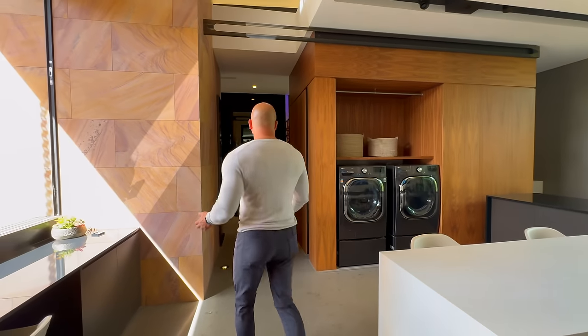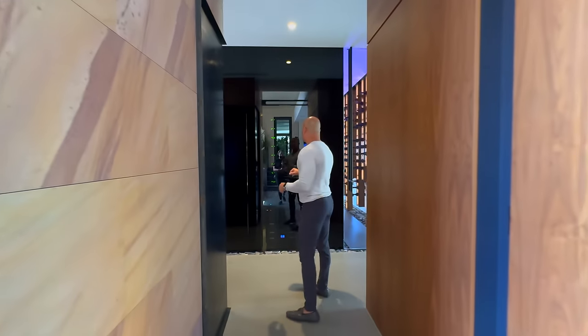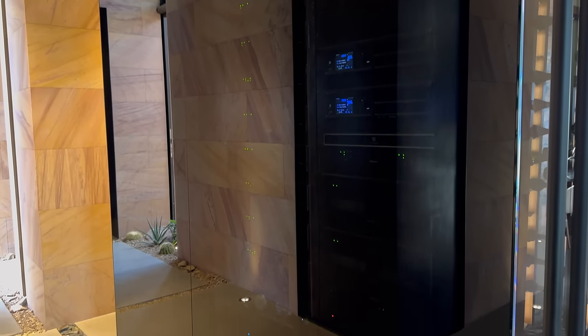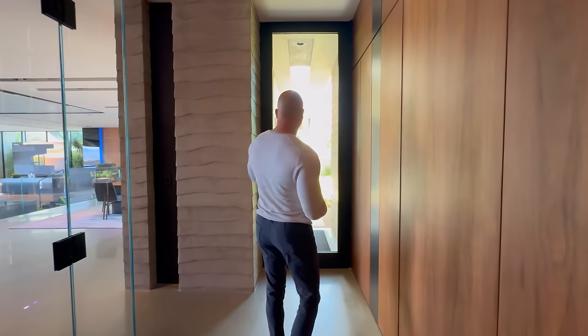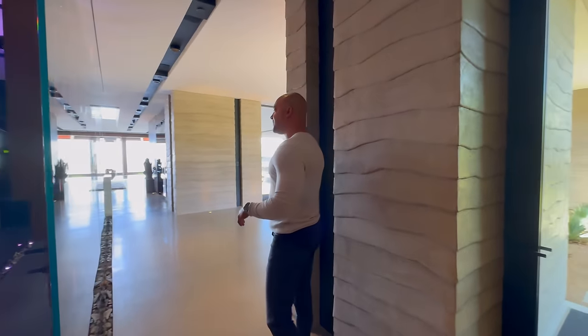Now over here to your right, this would be the entrance to come from the garage if it weren't being used right now as a sales office. Coming down this direction, you can see the reflection here. This is part of the Savant system. This is all of your audio and visual equipment. Don't know if you can actually see it, but it's pretty substantial. Coming down this direction, we have an exterior door that leads out to that area we just saw. But let's check out the dining room.